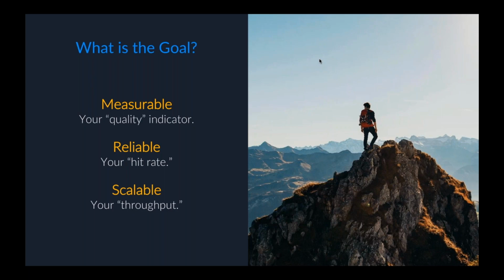How many projects can we do at a time? How many models can we run in production at once? How well can we juggle all those balls or keep all those plates spinning? And so those are the three things that you'll want to be thinking about as you think about communicating the value of a data science program to the business.